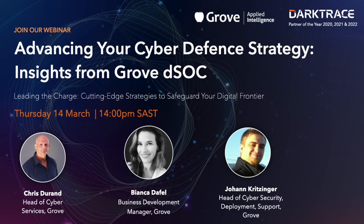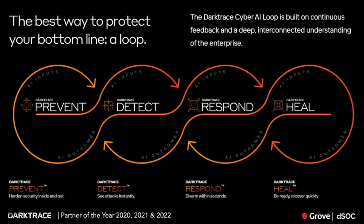Just in case you don't know what Darktrace is, very briefly, it's an AI solution that builds knowledge about your environment and uses the intelligence that it gathers to find out what's normal in your environment. The core components of Darktrace are detect and respond. Detect is about seeing attacks immediately, and respond is the ability to mitigate or disarm those threats quite quickly and quite easily. There are other elements to Darktrace, but for the most part, detect and respond is the core of the service.